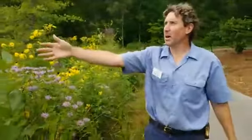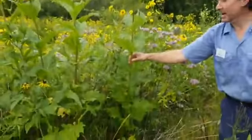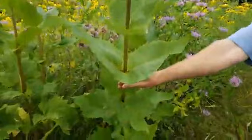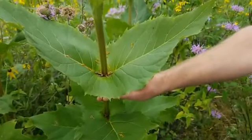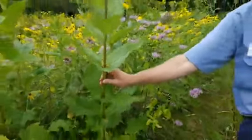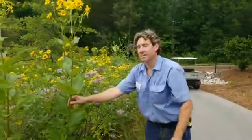This plant here is called the cup plant, and it's kind of cool. It's really tall and big, but if you look here, it has these perfoliate leaves. The leaves are around the stem, so it actually holds water. It's like a little nature's bird bath or bird fountain where birds, insects, and other animals can get a drink of water. So that's really awesome.